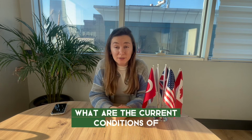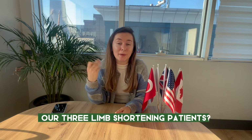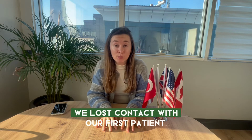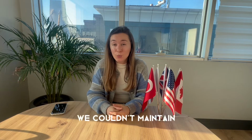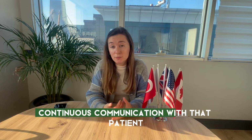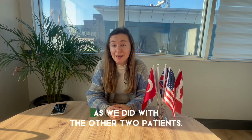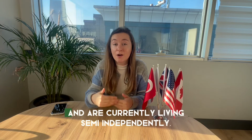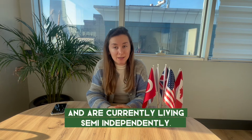What are the current conditions of our 3 limb shortening patients? Unfortunately, we lost contact with our first patient. We couldn't maintain continuous communication with that patient as we did with the other 2 patients. The last 2 patients underwent surgery a month apart and are currently living semi-independently.